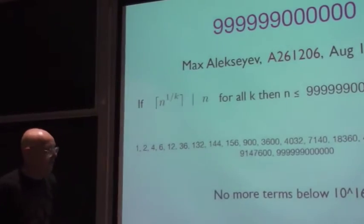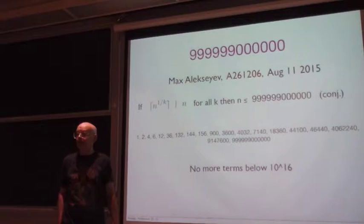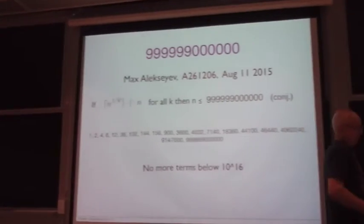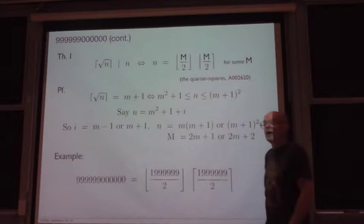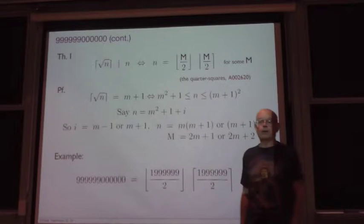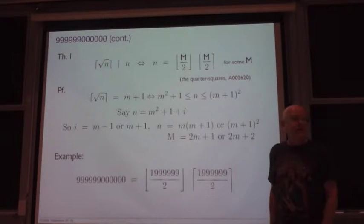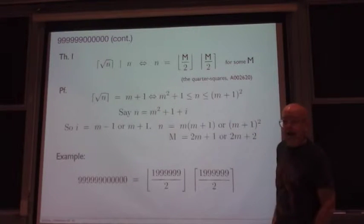And it's been checked up to, I think Max checked it up to 10 to the 16. But it's only a conjecture that there are no more terms. You could, of course, start off by saying, well, what about the square root? One thing we need is that the number be divisible by the ceiling of the square root of n. And that's easy to check.